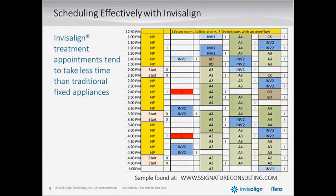Have a scanner in your office so you can rescan when you need to. The scans don't take that long, and with the new elements, it's going to be even smoother. So you're not going to have to worry about bogging up your schedule too much rescanning.